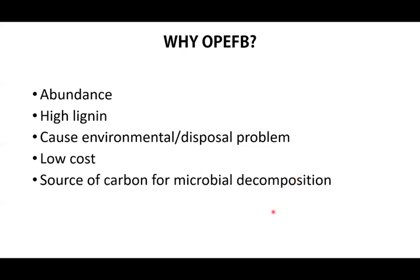So why empty fruit bunch? Of course, we know it's abundant in Malaysia and other palm oil producing countries like Indonesia. It has high lignin content, and this will cause a problem for degradation. High lignin content is harder to degrade, so it will cause environmental and disposal problems lah. And empty fruit bunch is low cost because it has less economic value, okay, and it is a source of carbon for microbial decomposition. So we need carbon for microbe decomposition lah.